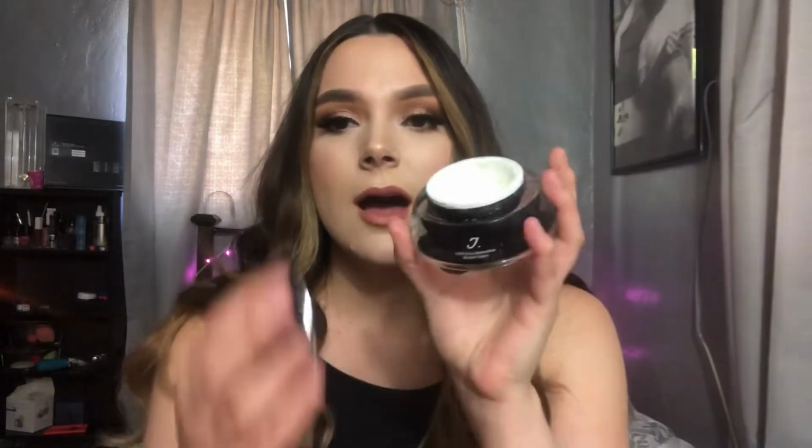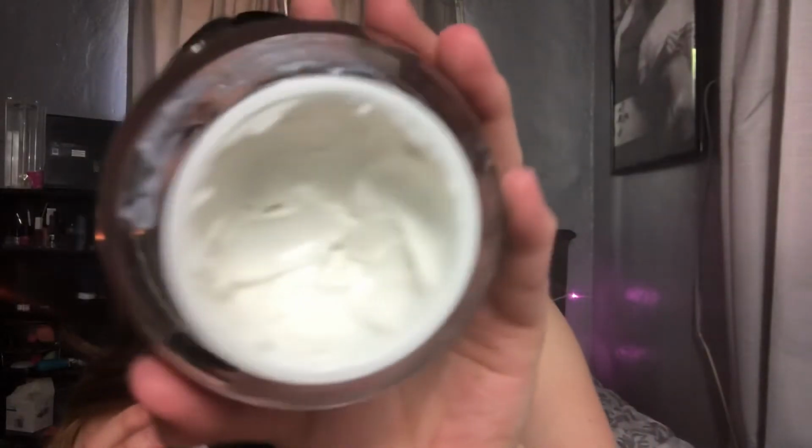Okay, so don't come at me for this one. I did mention this one in my February favorites. I am also mentioning it for my March favorites because I have been using this primer a little bit more this month than my Pretty Fresh primer, which I still really love as well. If it's not the Pretty Fresh primer, it's going to be this primer that I am using at the moment. It is the Juno&Co Miracle Cream primer.